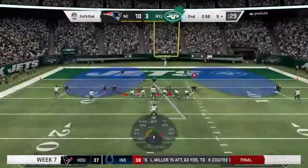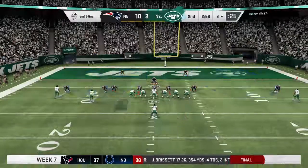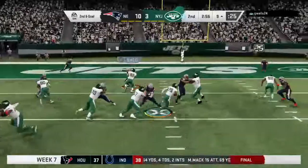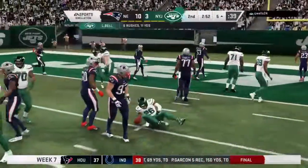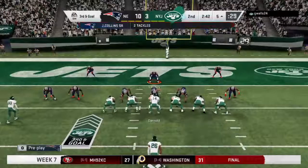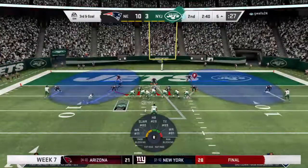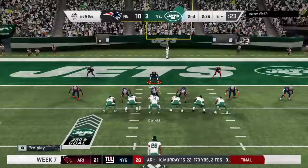Another shot from the 9 on second and goal. Now Bell. And from the 9, they get this to the 5-yard line. Easy work. It's easy work, and it's coming again. 4 yards on the pickup. It's now 3rd and goal.